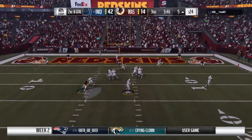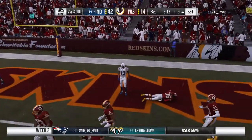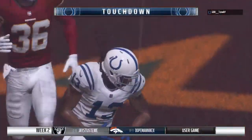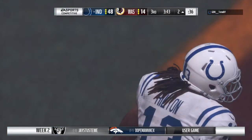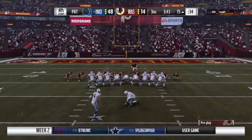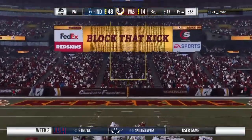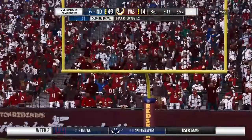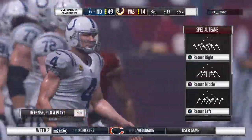Throwing again is Luck. Flushed out right. And he's got his man. It's Hilton for the Colts touchdown. That's 3 touchdown passes now for Andrew Luck. And the Colts use the short field to their advantage as they cash in for 6. Vinatieri able to tack on the PAT. And the lead will swell by 1 more.